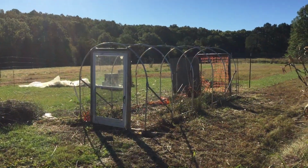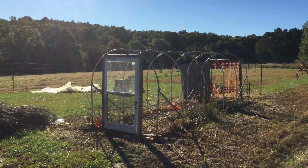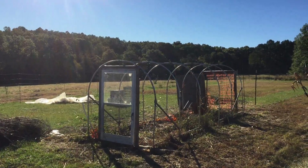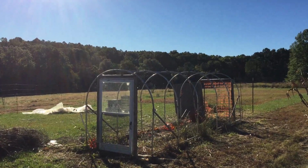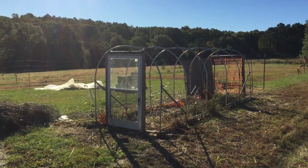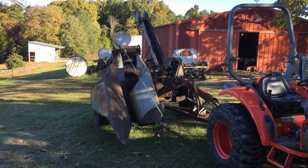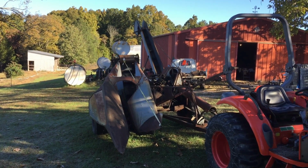We will have an upcoming video on redoing this small greenhouse and what we do with it and how we're going to set it up, and it's something that could be done relatively economically, even for people living in small spaces. So look for that video. Here's just a quick shot of the corn picker, and you'll see it in action here pretty quick.